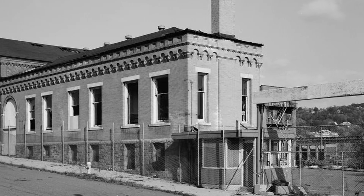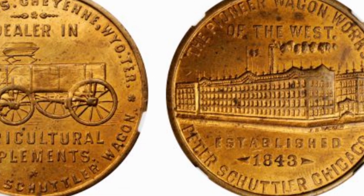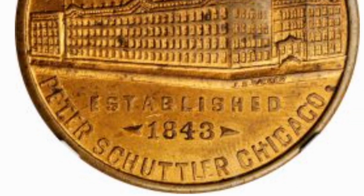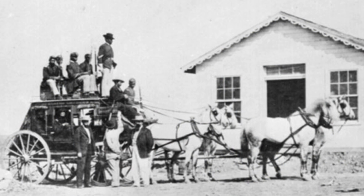Alright folks, so real quick, I did some research on this little guy, and it turns out it was made by the Scoville Manufacturing Company out of Connecticut, who at that time was making brass buttons. This particular token was made for the Peter Schuttler Pioneer Wagon Company out of Chicago, and as you can see on the token here, it was established in 1843. Now this token was most likely made in the 1860s, and in this case it was made for the authorized agent out west, one Herman Haas, who was a blacksmith out of Cheyenne, which at that time was Wyoming territory. It's likely that this token was brought down to stagecoach stops like this one here in Colorado to promote their wagons. Anyway, enough about the history, back to the hunt.